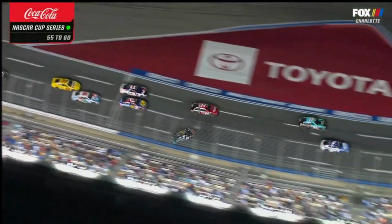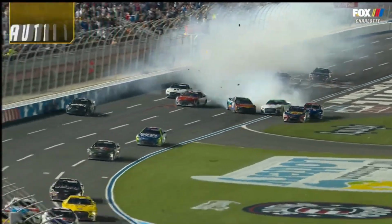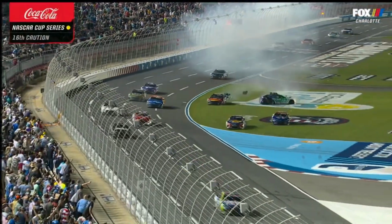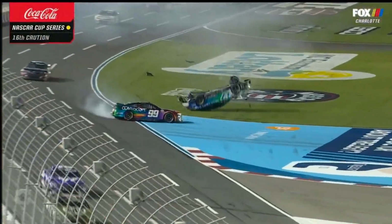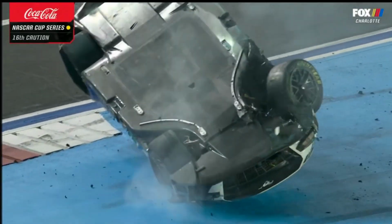Let's go. Oh, Suarez! Briscoe got into the back of Suarez, and he gets pounded. Dang it. Oh, Buescher's upside down. I think he hooked a drain.